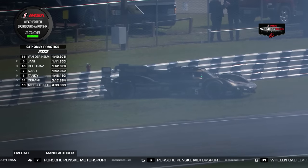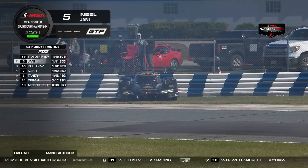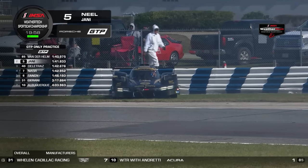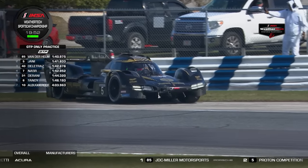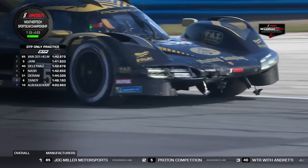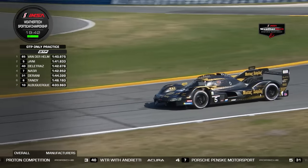Hello to those of you trackside listening. There's been huge crowds this weekend at the Roar before the 24, and already a problem for Neil Janney in the Mustang Sampling machine. That car has gone off on the infield and there's damage to the right front and to the front of that car. So Neil Janney, quick to start with for Proton Competition in the number 5, the black and gold machine, but there's damage.